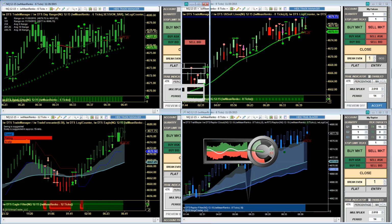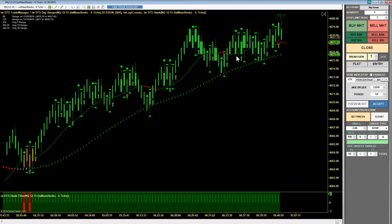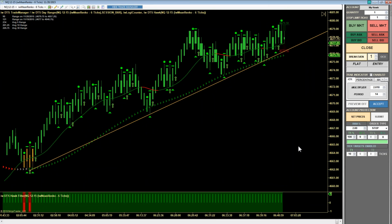All right, so here's that macro pullback. Actually, 3 macro pullbacks now. That's really starting to make me a little bit suspicious of the trend. Of course, it's not to say it won't go higher. It's just that typically we'll see 2 macro pullbacks within a trend. Then the market will start to turn over a little bit, perhaps give us a red bar buy, one more push higher, and then a failure. That's usually how it goes.